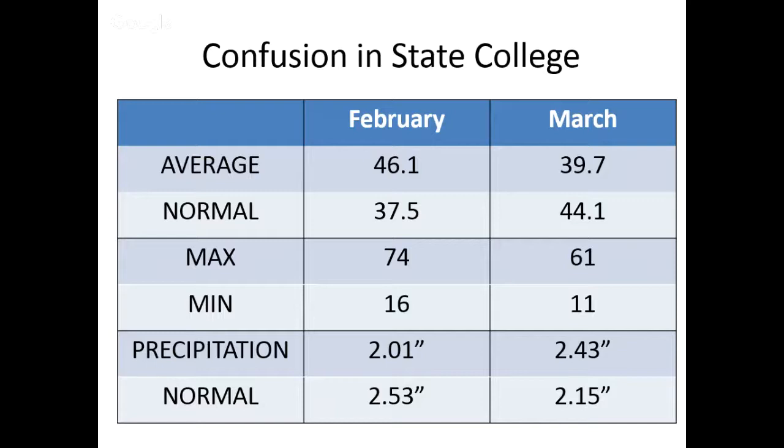Our February was more seasonable for March, and so far our March has been more seasonable for February. That shows up in even the maximum and minimum temperatures. We hit 74 in February, which I believe was an all-time February and winter record. And then here in March, we got up to 61 early in the month, but still much cooler relative to February. And then precipitation-wise, again, you can see it's kind of this flip-flop where February was more like March and March was more like February.